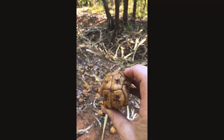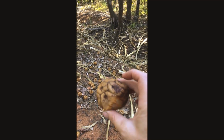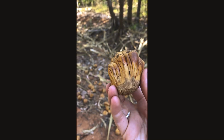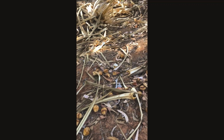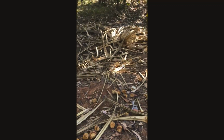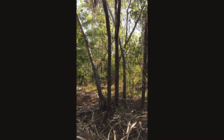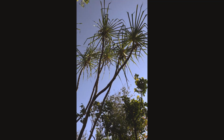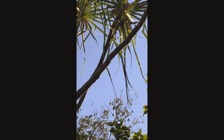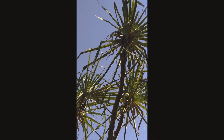For anyone not from the tropics, this nut is from the pandanus, and they fall down when the fruit thing that they surround is ripe. Here's the pandanus. These are quite lanky and tall. They're not always like this. In there, you probably can't see it.